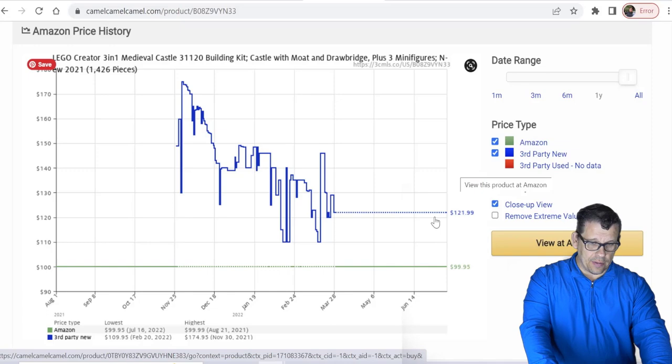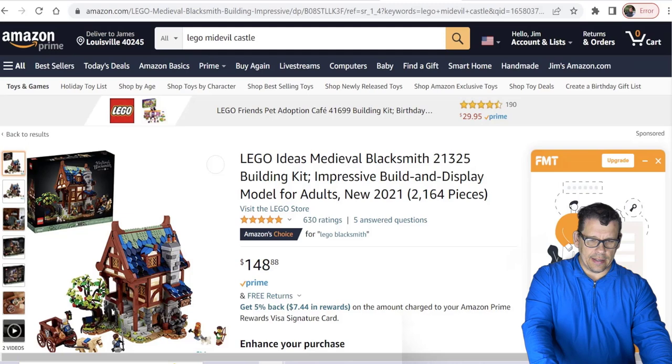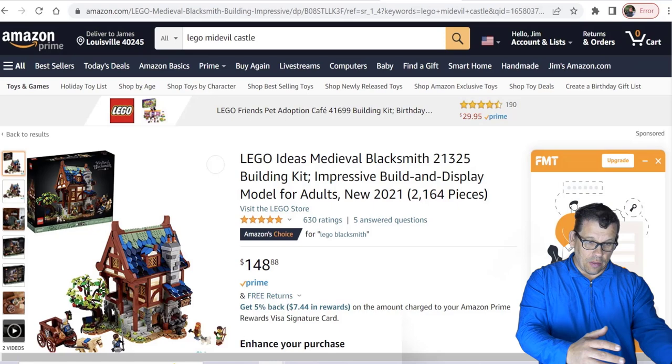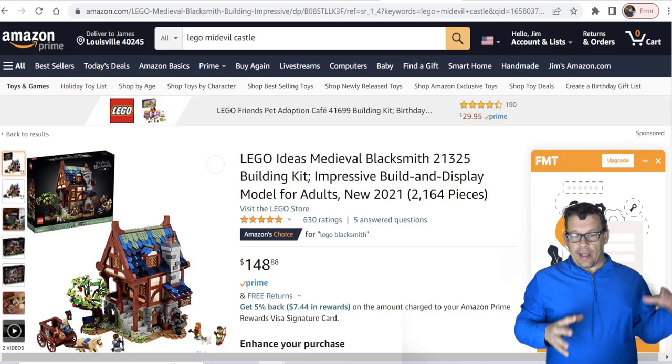Next, we're going to check out the LEGO Ideas Medieval Blacksmith. A lot of medieval stuff going on. Set number 21325. Retails for $148. So I really got to give it to LEGO. LEGO has done a lot to up their medieval castle umbrella. This is an Ideas set. There's the 3-in-1. So there's a lot of piecemeal, which is cool, right? This is what I like to see in a LEGO city, right?